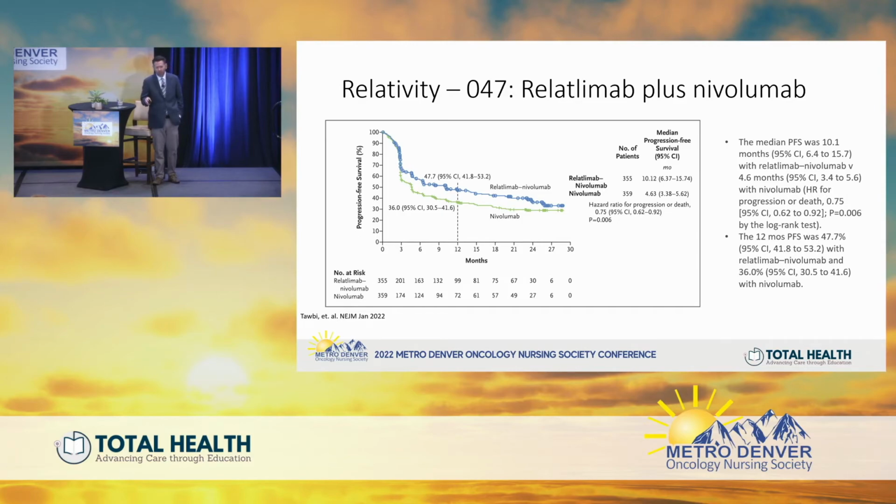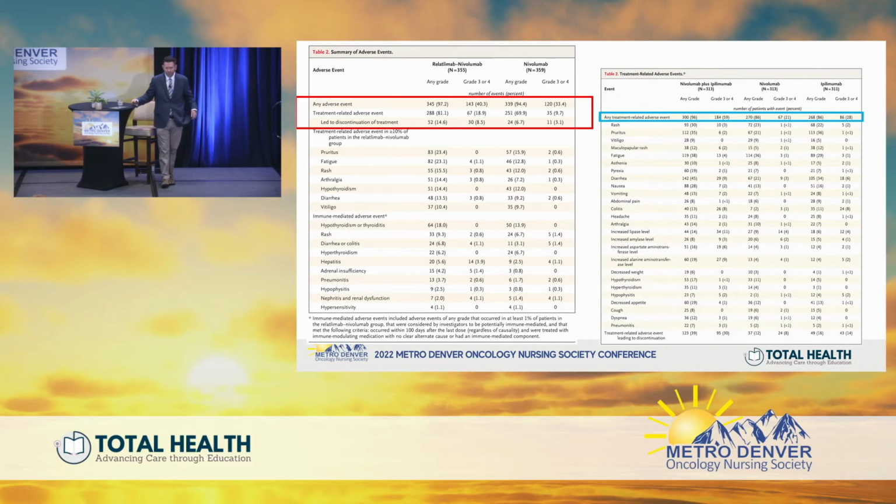that randomized patients to either single-agent PD-1 nivolumab alone or nivolumab plus LAG-3. And if you look at progression-free survival, median progression-free survival was 10 months for this new combination compared to 4.6 months for the single-agent PD-1. Based on these data, this combination is now approved.